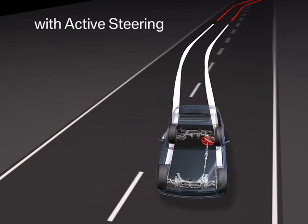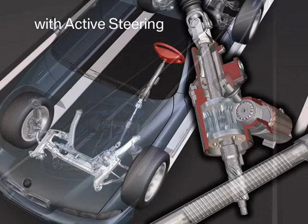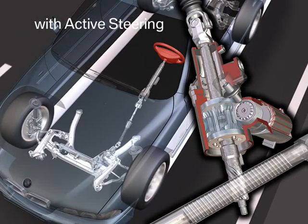However, the active steering cannot extend the physical limits, and DSC is still required to ensure the vehicle's stability in all driving situations. Thus, the active steering will be combined with DSC. It cannot replace it.